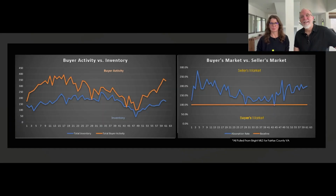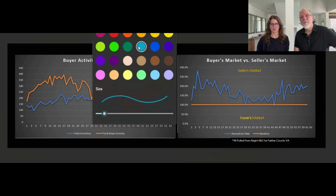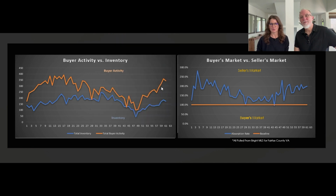Yeah, I'm gonna start. Okay, everybody, we have, as usual, the buyer activity here in the orange little squiggle line. Wow, it's up there, but it looks like it's coming down. And then the blue line is the inventory. It looks like they both started going up really, really high, and then they've crept back down. Could that be because it's Good Friday? Could be Easter? Well, this was as of Wednesday. Could that be because we were experiencing spring break? Could be. Okay, great, and that's our market report.